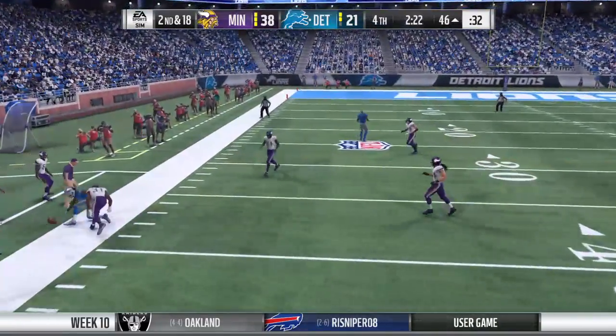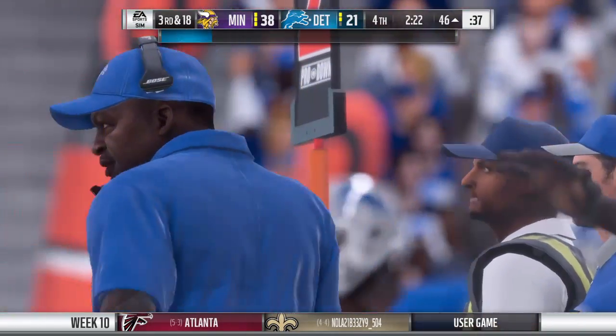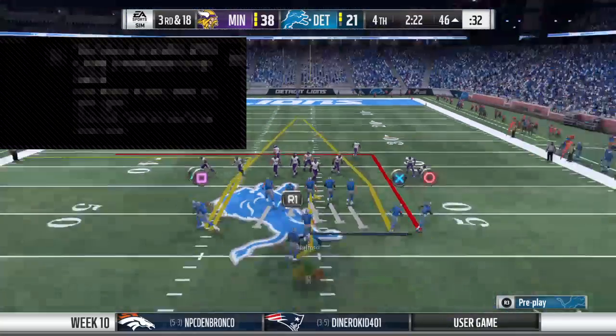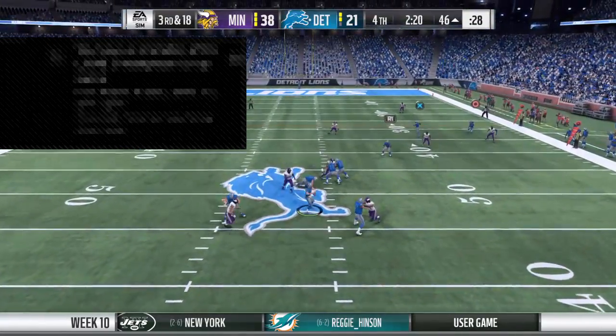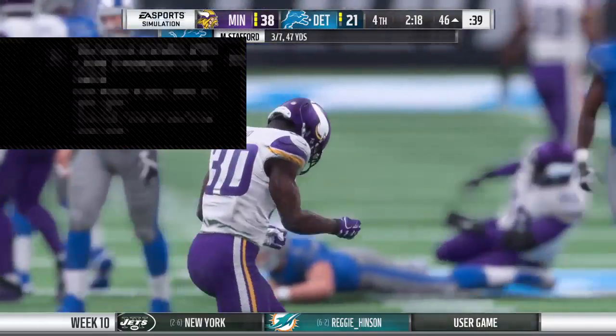Stafford now to throw. And this is incomplete. It's a lot of contact going on there, and in the end, unable to keep 2 hands on the football and bring it into his body. Everything looked pretty good until the finish. 3rd and long, it's Stafford. Hard throw, incomplete.